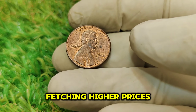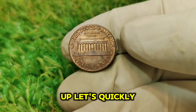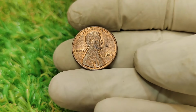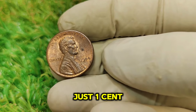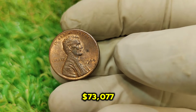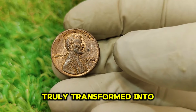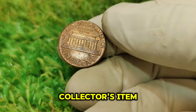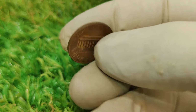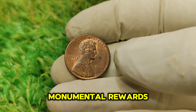Before we wrap up, let's quickly review the value history of the 1984 Lincoln 1-cent penny. From its original face value of just 1 cent to its current market value of $73,077, this coin has truly transformed into a valuable collector's item. Its story highlights the incredible world of numismatics, where even the smallest of errors can lead to monumental rewards.